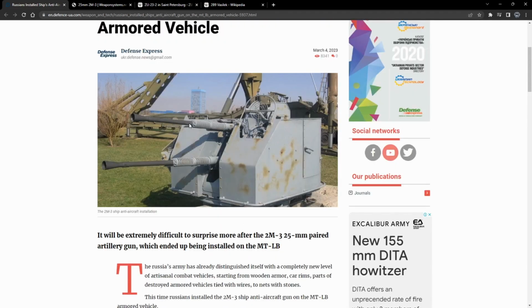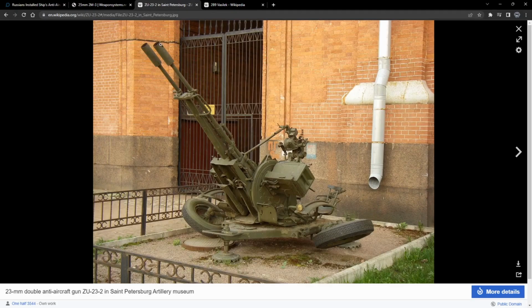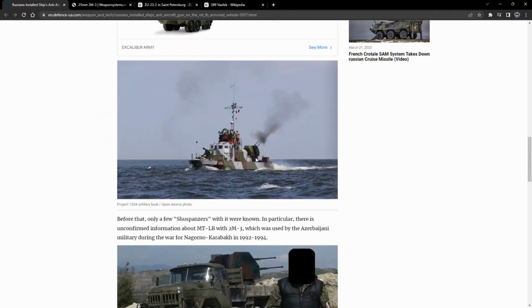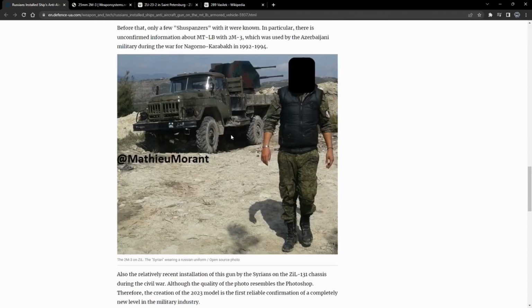And keep in mind the round that it fires. It is 23 millimeter and this is 25 millimeter, but the round itself is quite a bit more potent and heavier, 1.5 times heavier than the one fired by this. Also, Russians were using it previously in Syria, though it is Syrian, but for some reason in Russian uniform.